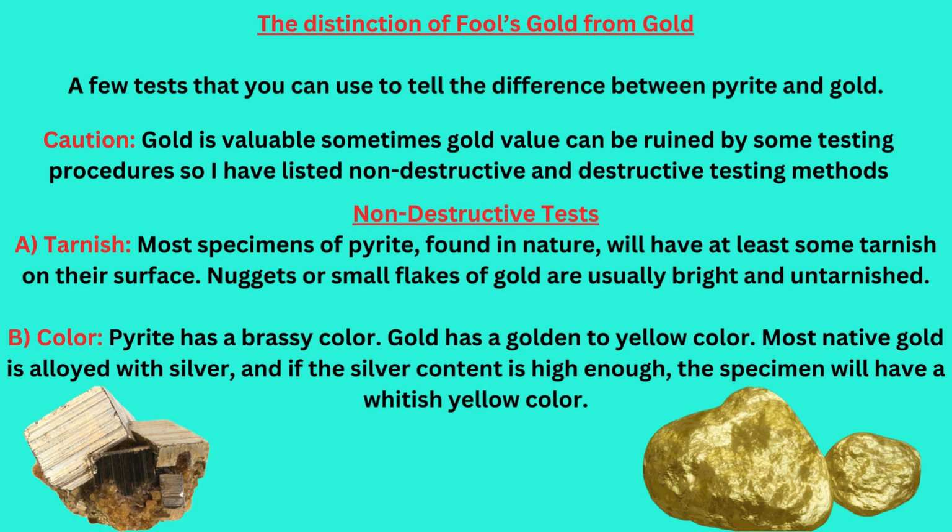Now, a caution: gold is valuable. Sometimes gold can be ruined by some testing methods or procedures. So I've listed non-destructive and destructive testing methods. Some destructive testing methods might be better, so sometimes you might have to ruin a little bit of the value to figure out what you have. You have to do it.